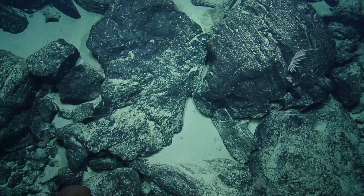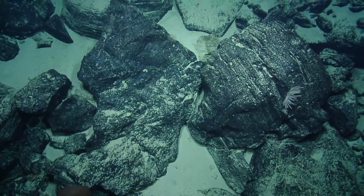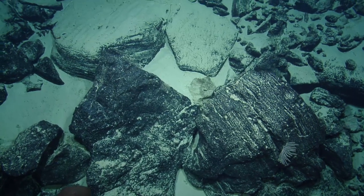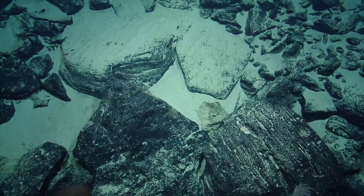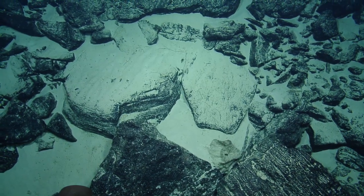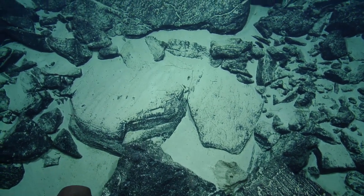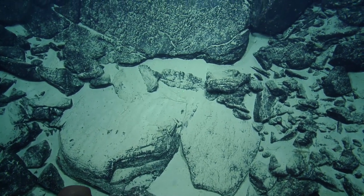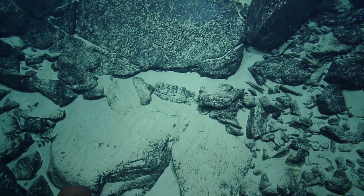Can we zoom on this, please? I'm sorry. No, it's just every time I'm like, should we have? And he's like, okay. And then we stop, which is good. There's some dead corals. Perfect. It looks like some zoanthids. Got me excited.